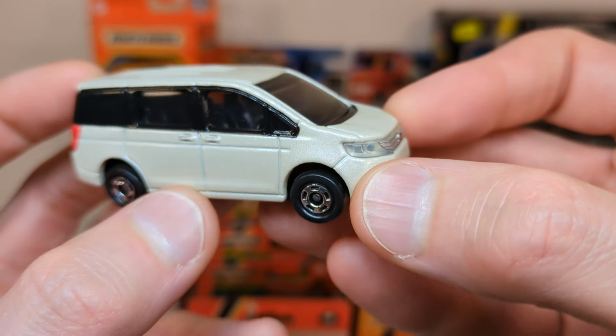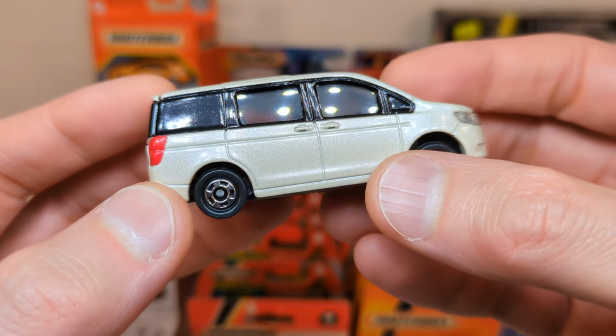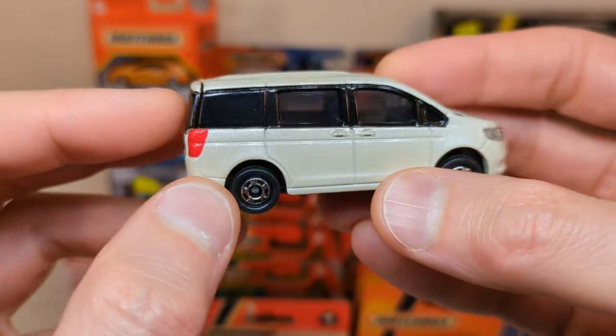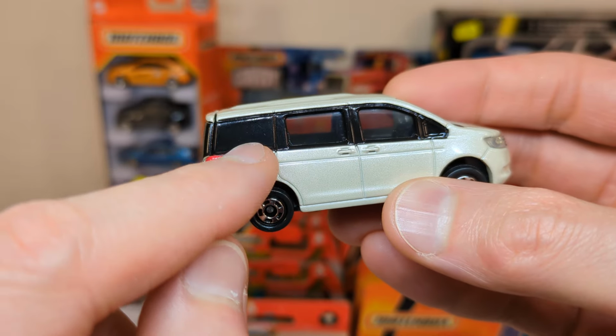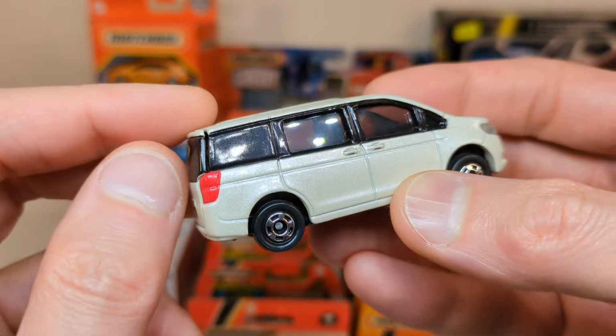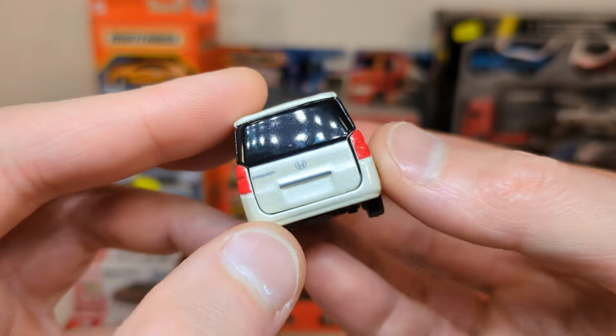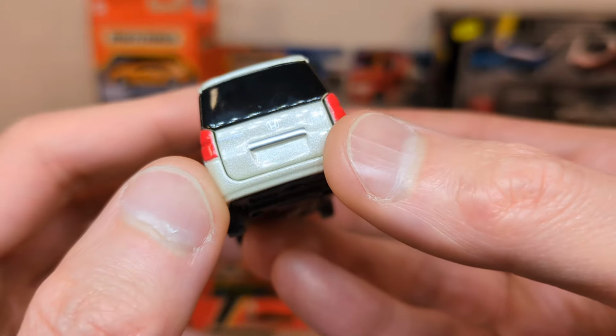Nice to see a lens light on a basic Tomica. So as often, they got a metal rear window here that's painted black. They do that to hide the hinges of the rear door. Painted, right, the rear is completely painted up. Nicely done.